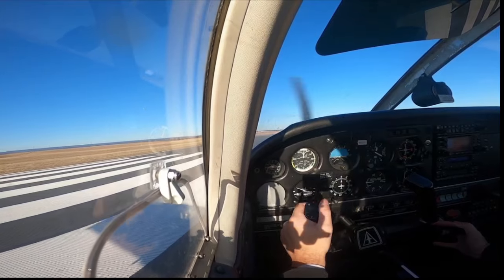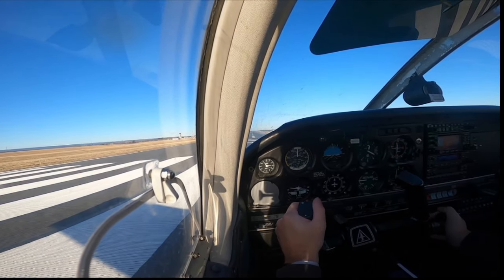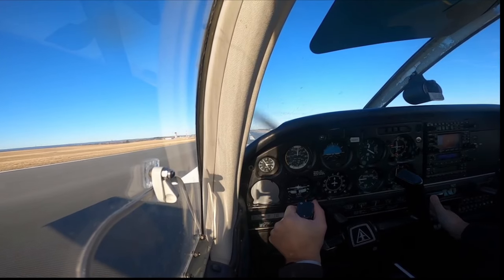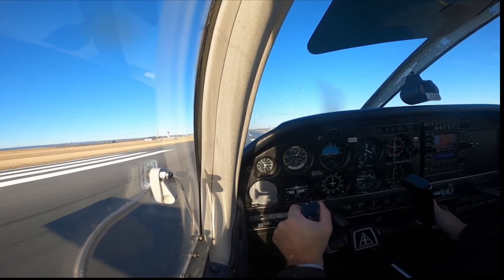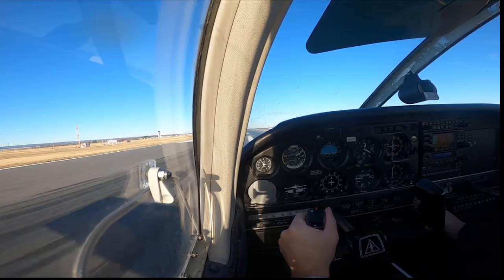You can't use it for navigation. So I use it for my checklist, I use it for my documents, I have my POH on there, I have my personal minimums there, and the plates. I have the Geo reference plates, which is the Pro Plus for flight. So that makes doing the approaches so much better and so much easier to do.